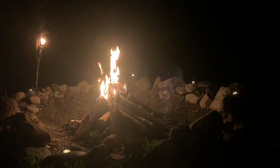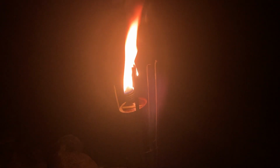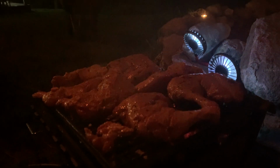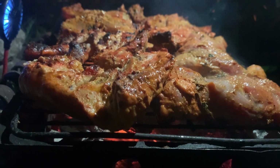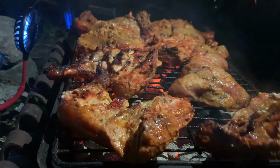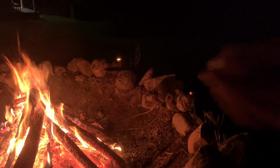Let's cut some wood for the campfire. So for dinner, we just barbecued some pre-marinated chicken. Can't forget dessert, time for some s'mores.